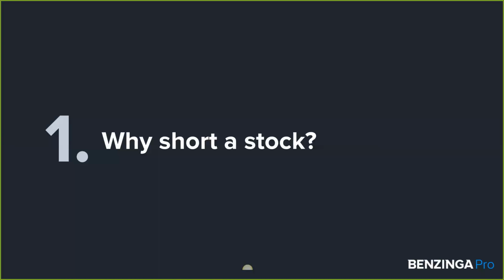So number one, why would you short a stock? Well, shorting is a bet on the downside. Say you're an Apple fanboy or gal, and you want to go long shares of Apple because you think it's going to be the first $1 trillion company in the world. That's called a long. You're long when you are buying a stock. The other side of that is a short. And a short, again, is where you're bearish on a name. It's when you want to play to the downside on a stock.